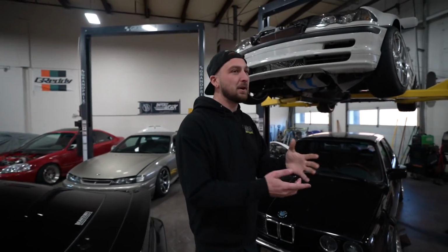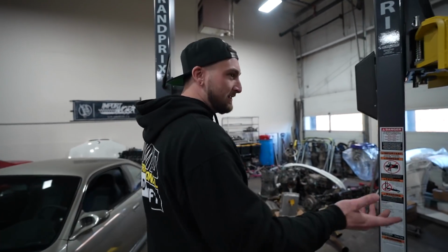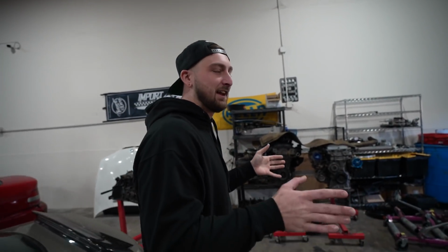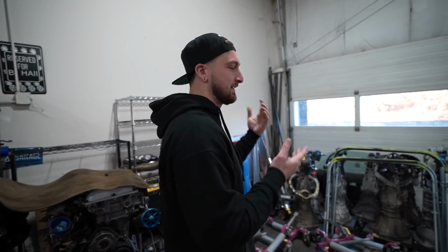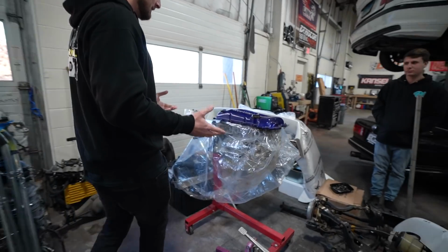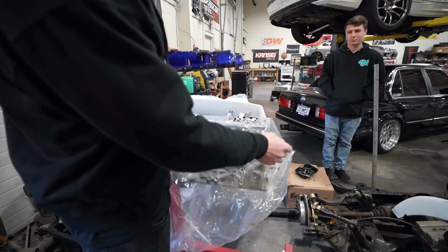There's a bunch of crazy engines we could put in it. It's an S15, so anything's cool in an S15. 2JZ and everything like that. But I'll tell you what, I've swapped a lot of S chassis, and I've learned that a 4-cylinder belongs in an S chassis. It is just the best feeling setup. The chassis feels the best, and what's the best 4-cylinder ever made? An SR20.